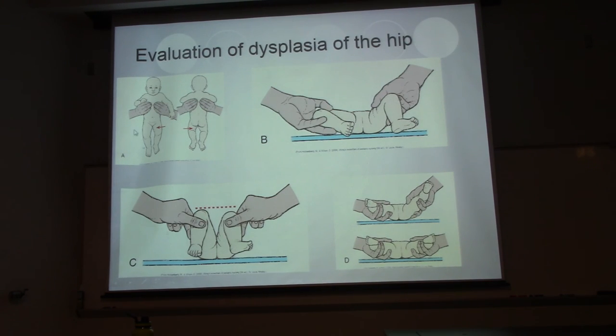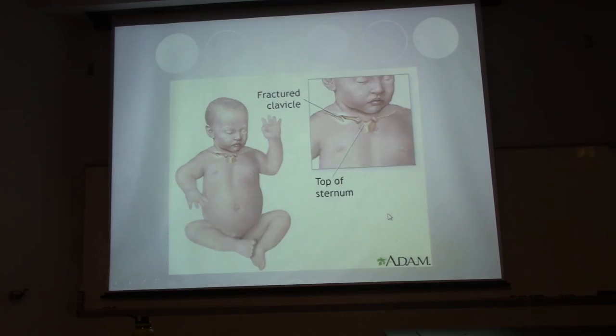Evaluation of the hip, we talk about this in sim lab. We make sure the gluteal folds are even. We make sure the knee height is even. You can see how these gluteal folds are uneven. See them here? This one doesn't have, because this trochanter is out of the pelvic socket. You can see the knee heights are different. It's because this leg is out of the socket. It's lower than the other. And then this is Ortolani's maneuver.